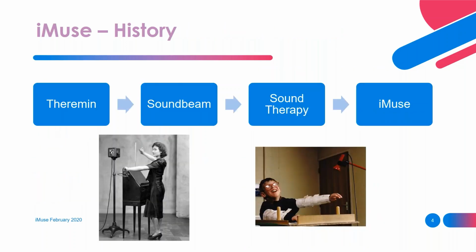So I'm just going to talk a little bit about how iMuse started, the history of iMuse. It started off with a musical instrument called the theremin that you might have heard of in the 1920s. That was the first gesture-based instrument, and that went on to inspire the sound beam that you see in a lot of specialist provision, which is a gesture-based technology where students move their hand through the beam, and that makes different music. So it makes music accessible for people with physical difficulties.